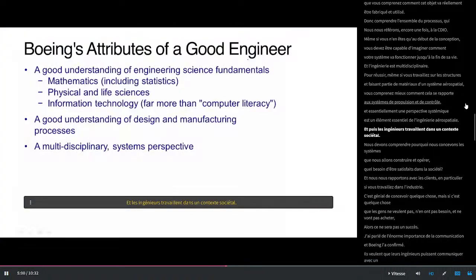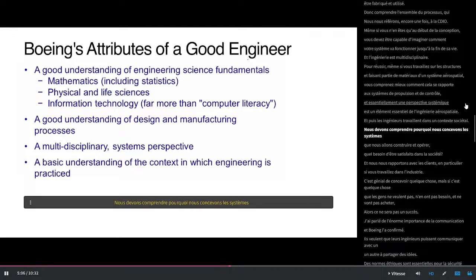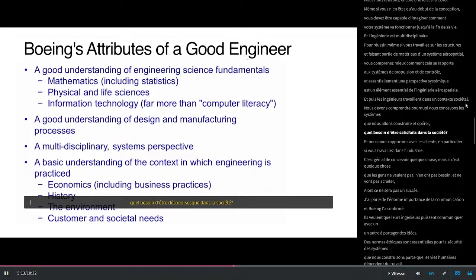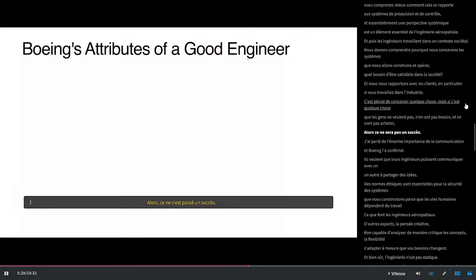And then engineers work in a societal context. We have to understand why we're designing the systems that we're going to be building and operating, what need they fulfill in society, and we relate to customers, particularly if you're working in industry. It's great to design something, but if it's something that people don't want, don't need, and aren't going to buy, then it's not going to be a success.